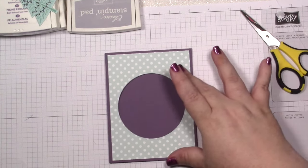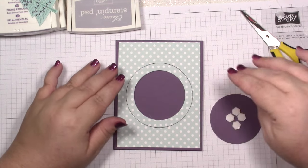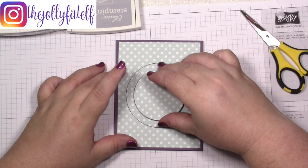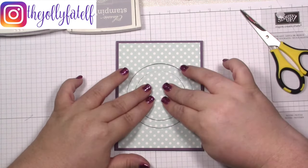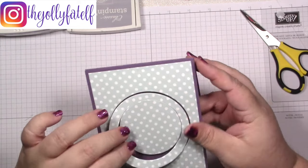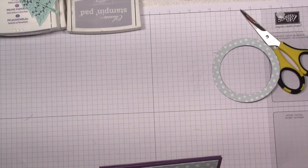Okay, so a trick to this is you're going to put this back in, and then you're just going to pop this in where it goes. And then you can just push this back out, and it's where it needs to be.